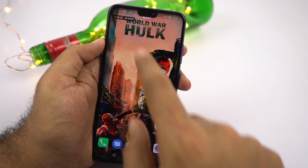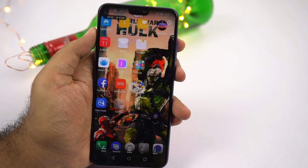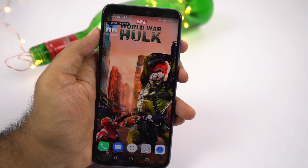To stop video recording, you can press the stop button on the left side of the status bar. Once you're done, you can find the recorded video in your gallery.